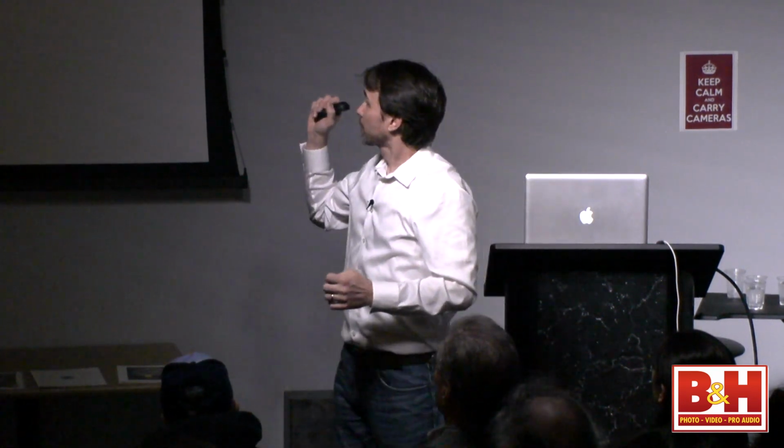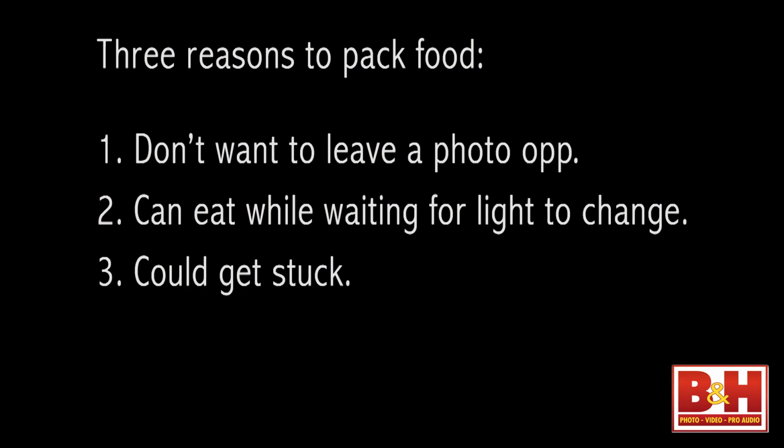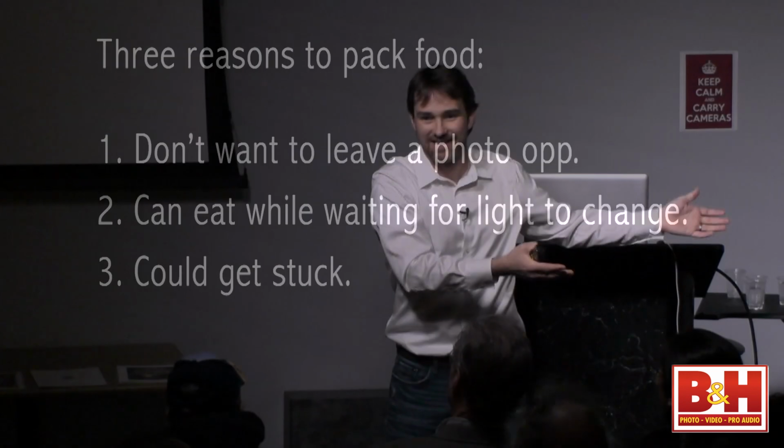Okay, 3 reasons to pack some food, and these are all, again, you can tell my priority is the photography. I'd rather get good photos than a good meal. I don't want to leave a photo op. You know, if you're in the middle of a park, the closest restaurant could be 2 hours away. I don't want to have to leave the baby bison cuddling with its mother in great magic hour light because I get hungry.